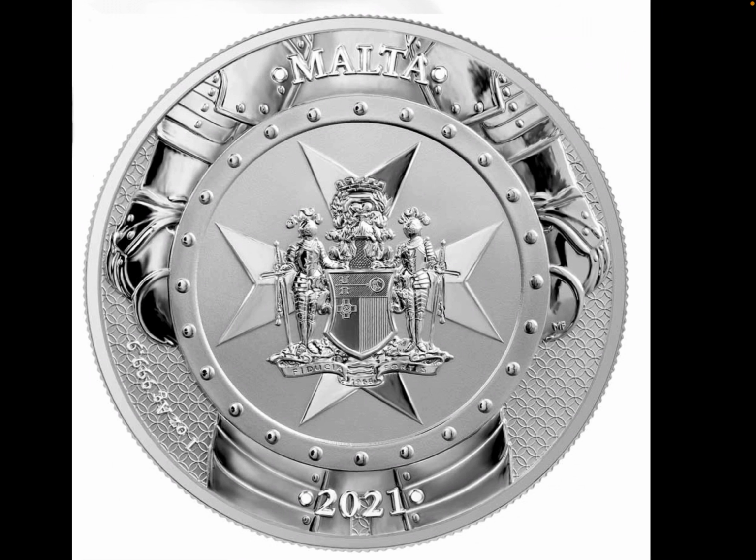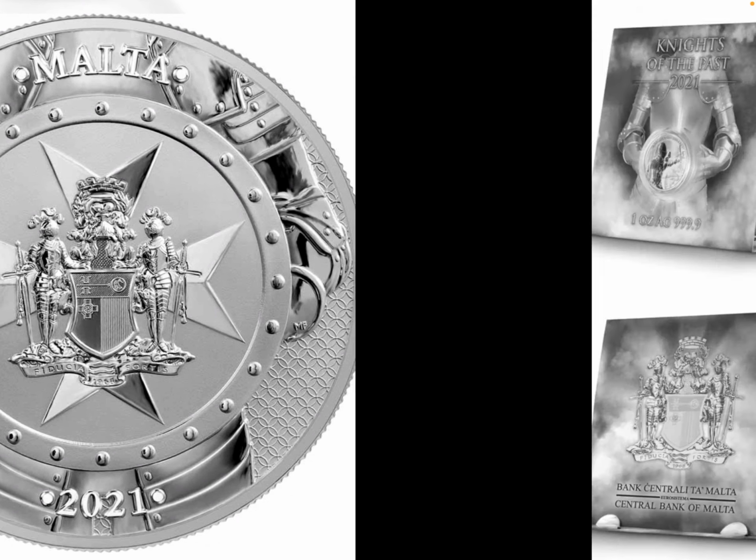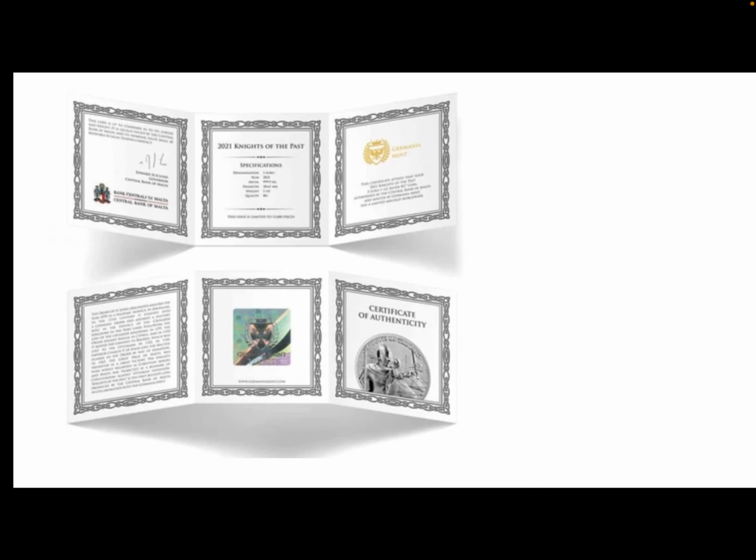Yeah, this is the reverse itself. Stunning design. Hopefully I'm able to get the 2 ounce, God willing. Hopefully. And yeah, it comes in this packaging. But in the video, you've already seen the packaging for the 2 ounce, which is much more sophisticated. It comes with certificate of authenticity.